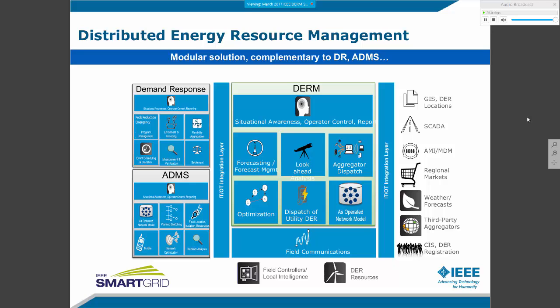To get the real-time loading of the system and to initialize the forecast, we do need to have some real-time SCADA data coming in where that's available. AMI is great for looking at individual customers' demand, potentially identifying low or high voltage. It can be used after the fact to validate that controls have been sent. Market interfaces, so this is for wholesale markets where that is used as an input into the optimization. We need to be able to pull down that data.